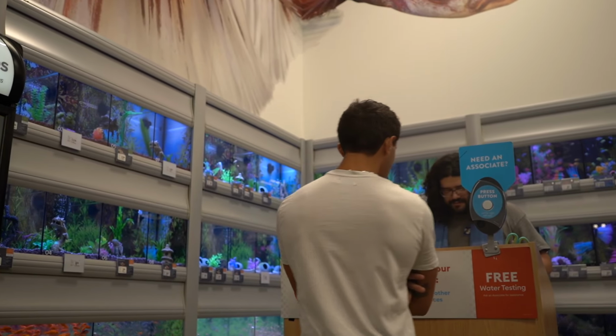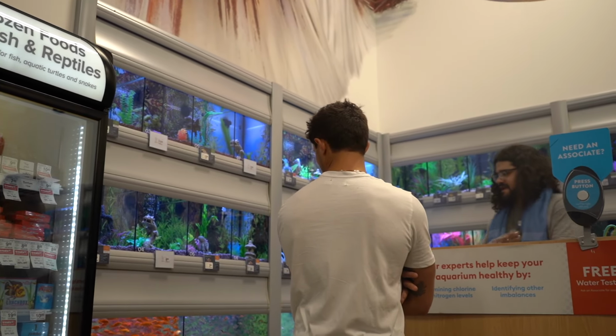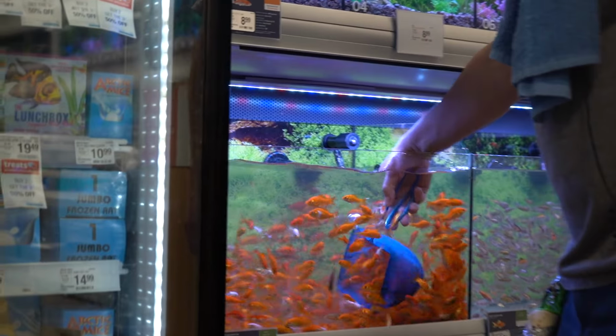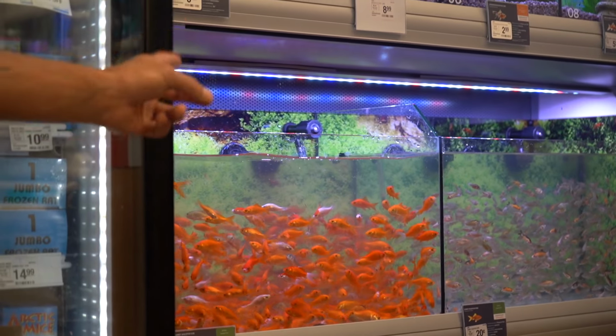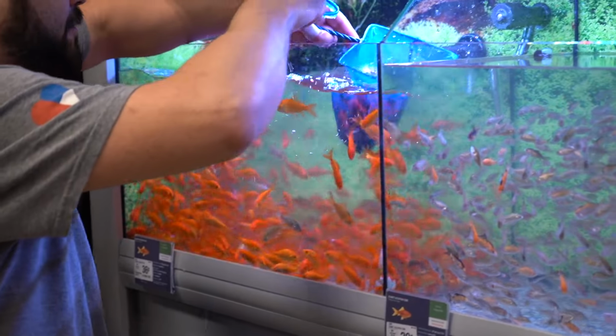We're able to do that? Yeah, we could do half of the tank. Okay. We can't do all of them. So we just do... Look at that. Oh my gosh. If you had to guess, how many goldfish would you say are in there? Oh yeah.